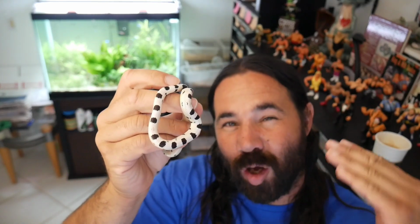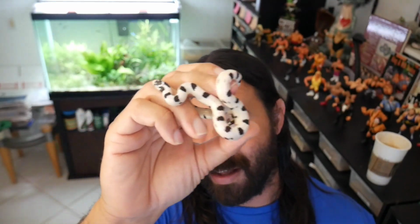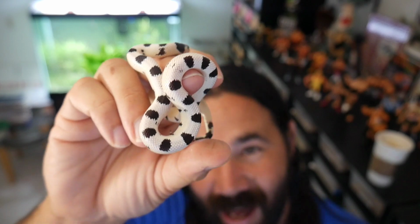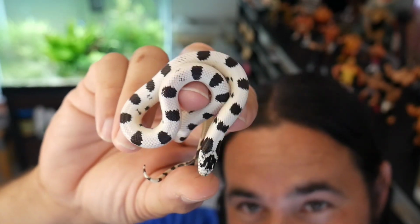Alright guys, so I want to show you this baby, a beautiful ink drop that I produced by pairing Apollo with Xena. I don't remember exactly how many were in the clutch. It was from 6 to 9, and this is the only one that I'm gonna be holding back from this clutch. I have a lot of beautiful female California king snakes, and down the line I'd like to probably pair, if this is a male, pair this one with Dottie.